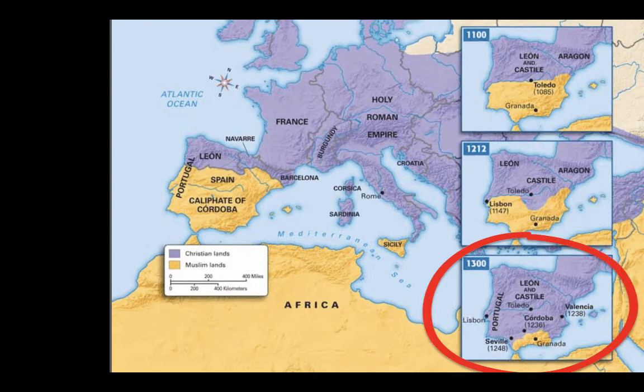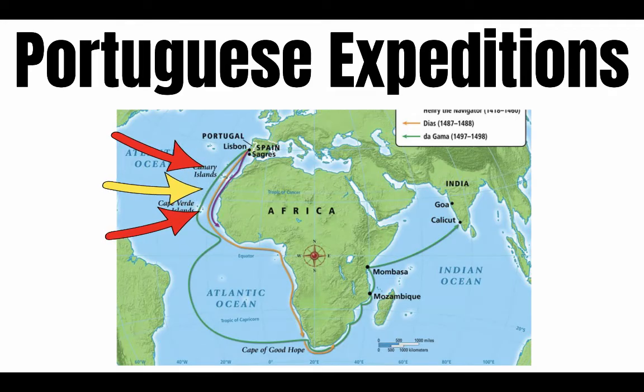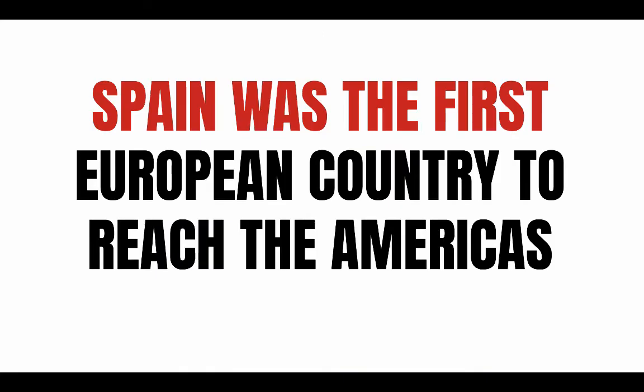As you can see on the map, Christians slowly took control over the Iberian Peninsula, and this and other events would lead to another cause of European exploration, the desire to spread Christianity. Portugal gets a jump start on overseas expansion. Prince Henry the Navigator began by trying to find a new route to Asia. In spite of Portugal's early exploration success, Spain was the first European country to reach the Americas.